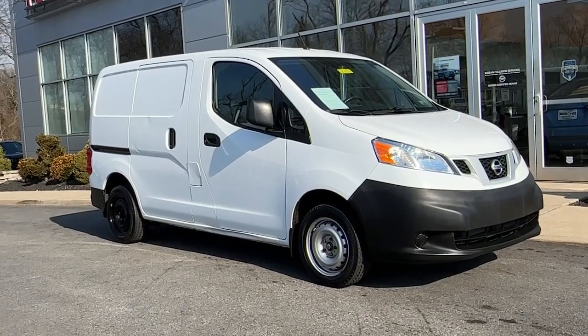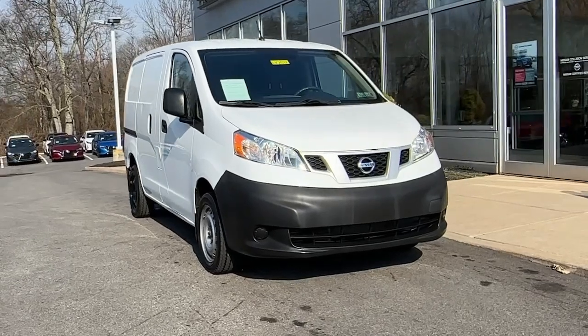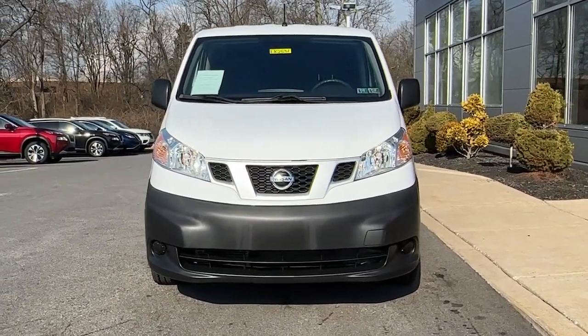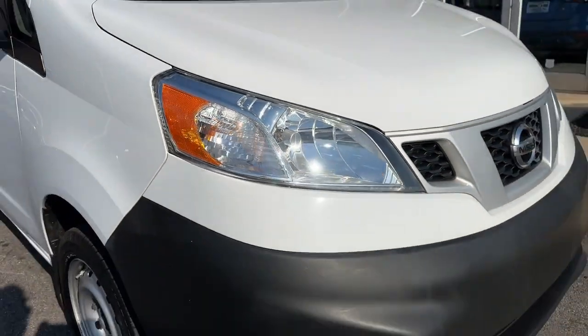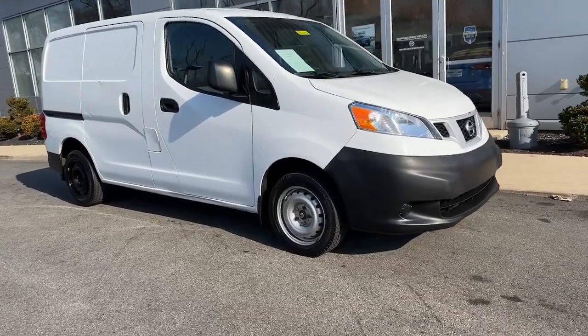Get a feel for the 2015 Nissan NV200. With less than 90,000 miles on the odometer, this vehicle provides excellent value. Why pay for what you don't need? This NV200 compact cargo is just the right size for your small business.